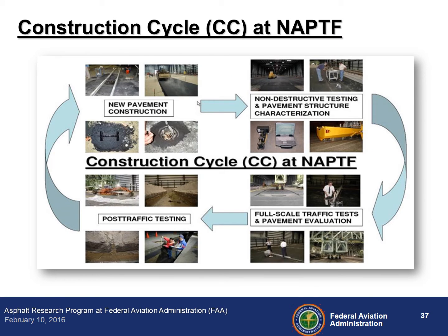This slide shows a typical construction cycle. The first step is to come up with a set of objectives. What do we want to learn? And once we know the objectives, then we do pavement thickness design and develop instrumentation layout, construct the pavements, and then we characterize what we built, look at uniformity within a test section. And then we perform full-scale tests, and during full-scale tests, we monitor pavement performance through sensor responses and also by measuring surface profiles, rut depths, crack maps, etc.